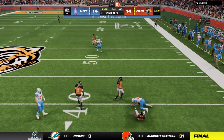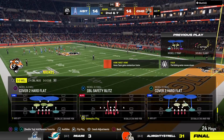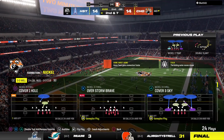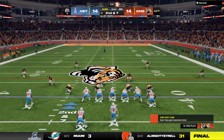Now here's a throw that's complete. And he'll get 2 or 3 out of that one, as that is going to take us to the 2-minute warning. 2 minutes remain in the first half of this NFC Championship. Here's second and 7.